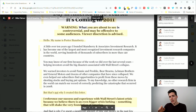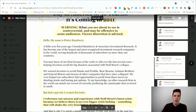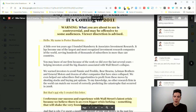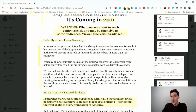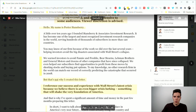So, actually, I'm going to analyze these paragraphs as we go through them, okay? Because then you also see what's happening here. So we have a little intro, which is important because the reader wants to know who is talking to them. Then we have an answer to their question, because at this point they start asking, okay, but who are you and why should I trust you, Porter Stansberry? Well, we get the answer to the who. But then the why should I trust you, we get the answers from here. So we get a little bit of authority build up, some credibility as well, so that we get introduced to this person. Then we continue with some proof elements.